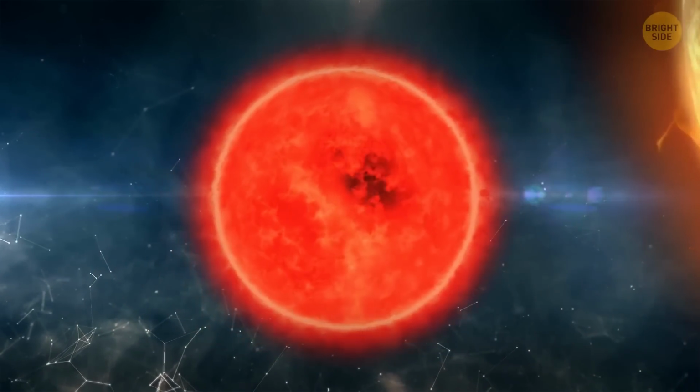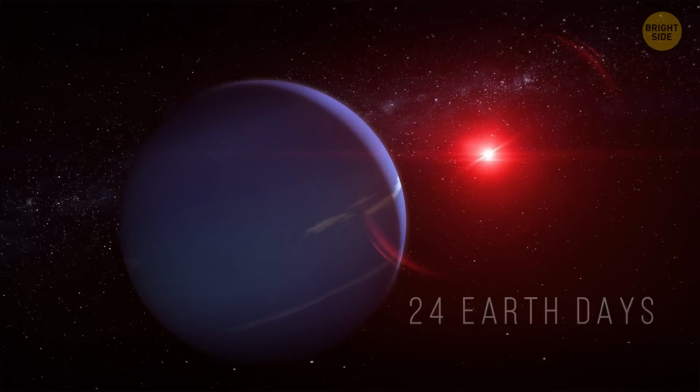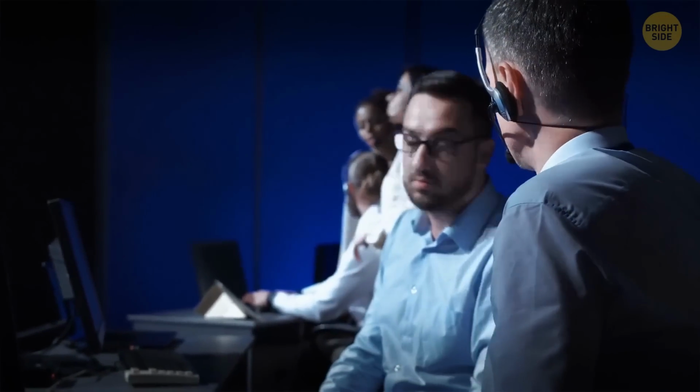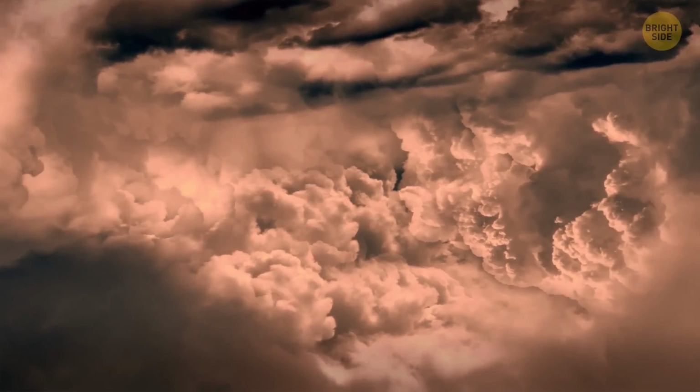But this star is also much older. 1 year on the planet is only 24 Earth days long. Even though the planet is close to its parent star, it remains relatively cold. That's because its star is on the cooler side too. Astronomers think they've seen clouds in the atmosphere of this mysterious planet, and maybe they're even made of water.